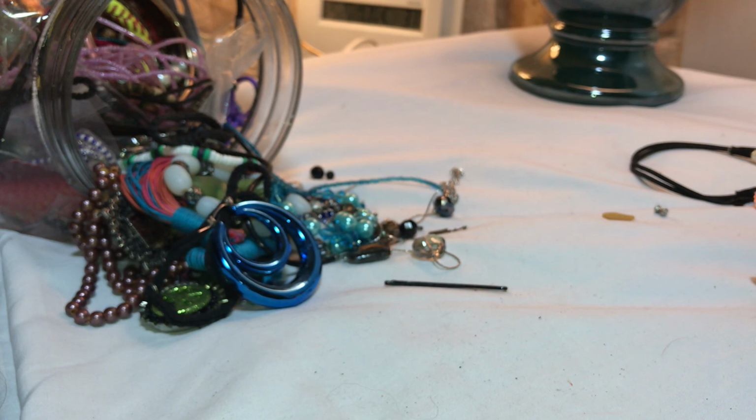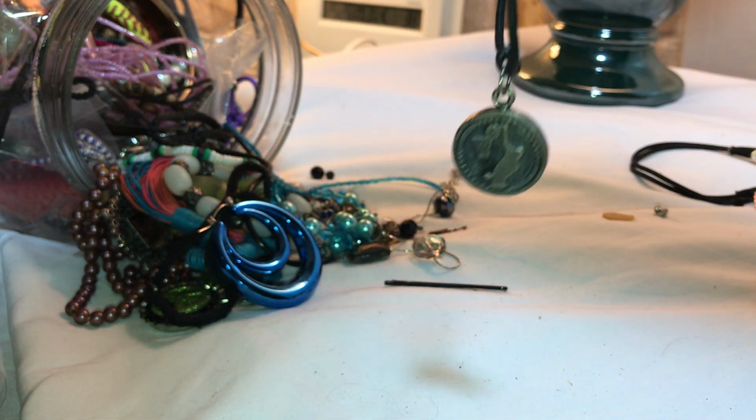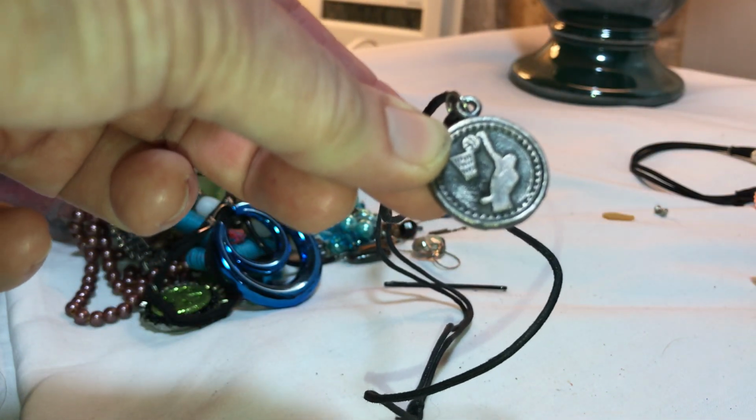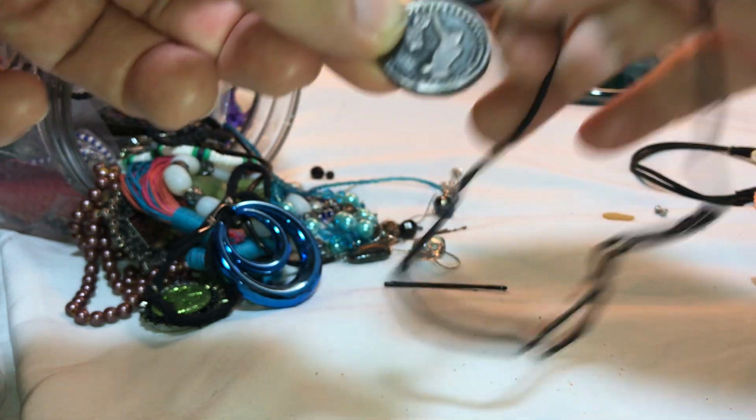It's very thick and heavy. It's not marked. It is pewter. It's nice. You'll see that. I like that.